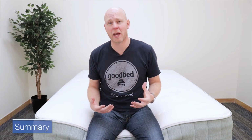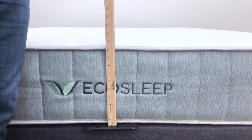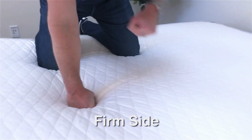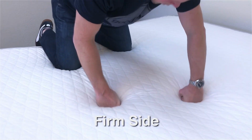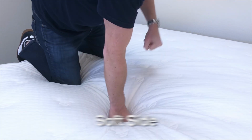So just to summarize some of the things we've covered in this video, the EcoSleep mattress is an 11-inch, two-sided latex hybrid mattress. We talked about how it has a firmer side that we would classify as firm on our softness spectrum, and a softer side that we would classify as a medium firm on our softness spectrum.